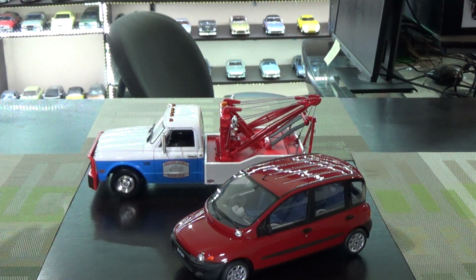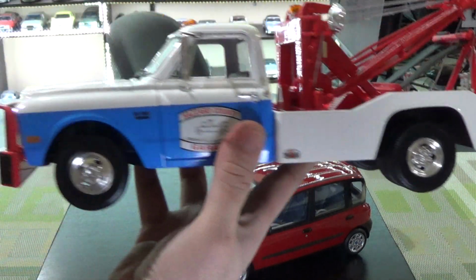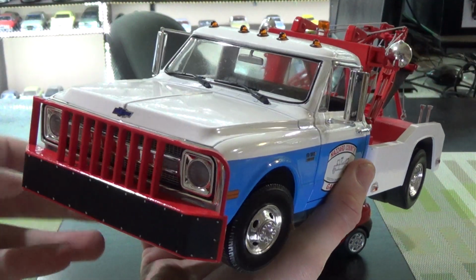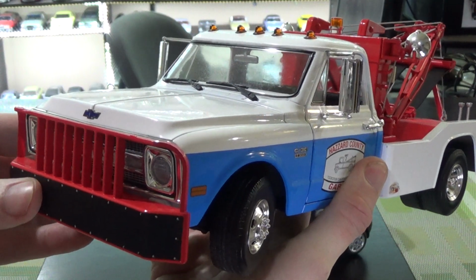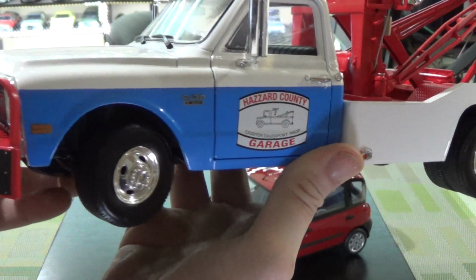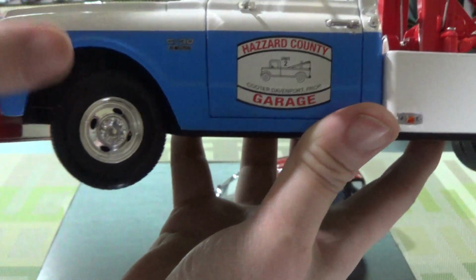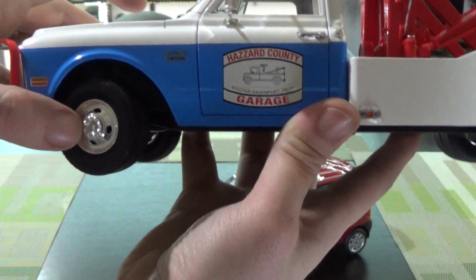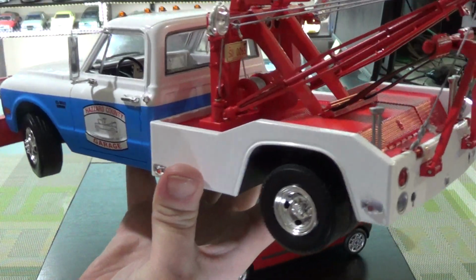Next up, we do have opening diecast. This is by Greenlight. This is a fairly new release. This is another vehicle that is for Dukes of Hazzard, but they don't package it as Dukes of Hazzard. Hazard County Garage. This is what Cooter drove in the Dukes of Hazzard TV show, which was, as an 80s kid, one of my favorites.